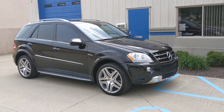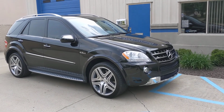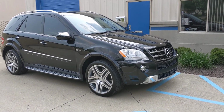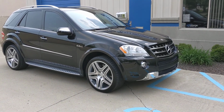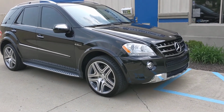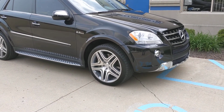Our website is selectmotors.com. This is a 2009 Mercedes ML63 AMG, 6.3 liter V8. It's over 500 horsepower. This vehicle cost just under $100,000 when new.